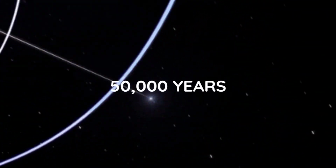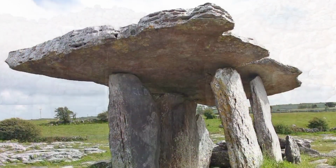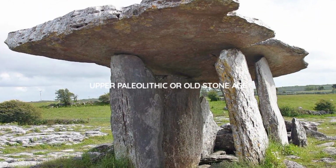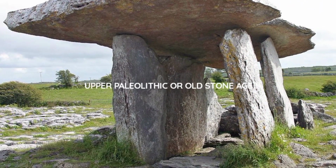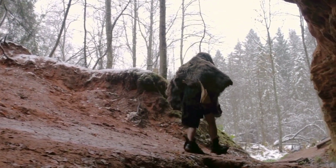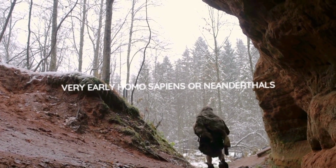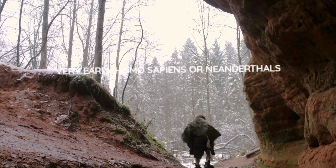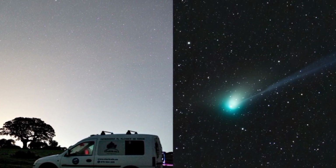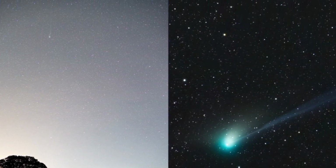of roughly 50,000 years. Its last passage through the inner solar system apparently came during the Upper Paleolithic or Old Stone Age. If we take these calculations at face value, then the last people to look up and witness this visitor from the depths of the solar system were likely very early Homo sapiens or Neanderthals. And now, after 50,000 years, it will be visible to the naked eye by the end of January 2023.